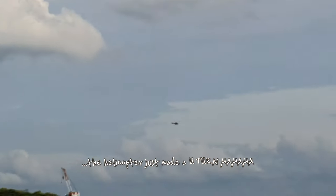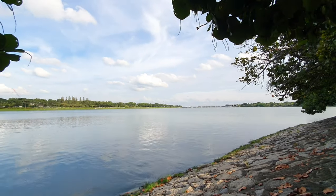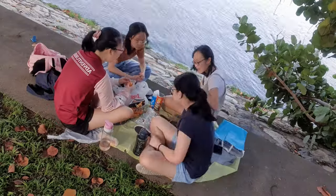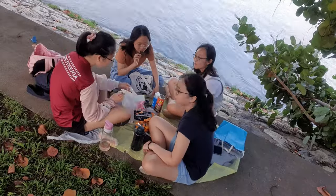Yeah, sure. I think you're supposed to pick up the thing. Oh, why is a helicopter flying back and making a U-turn? Oh, it's very nice. Thank you.